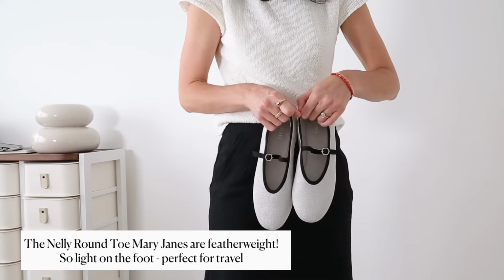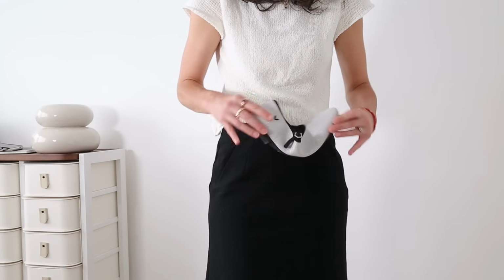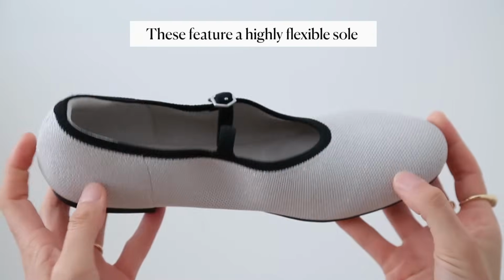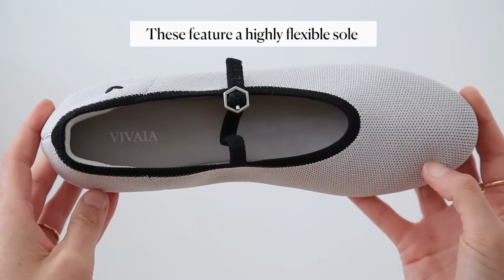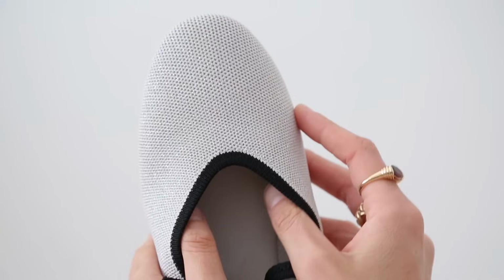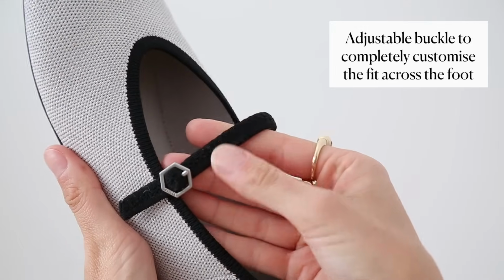And my favorite feature about these shoes is just how incredibly lightweight they are. They almost feel like wearing nothing at all. They're incredibly flexible on the sole, so it means that they pack down really well, particularly if you are traveling. And I like that these are cut particularly wide as well, that really nice round toe, helping to accommodate wide feet and bunions with ease. These also have an adjustable fit because of that contrast strap across the foot.